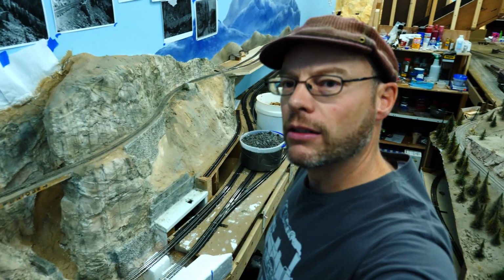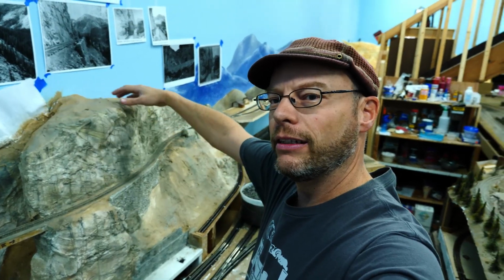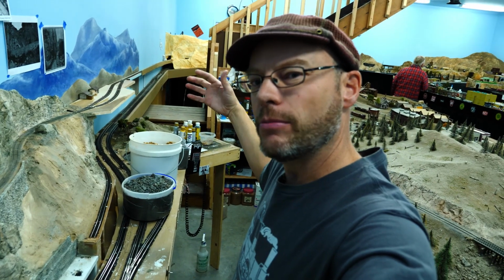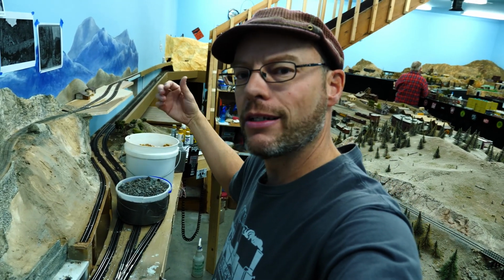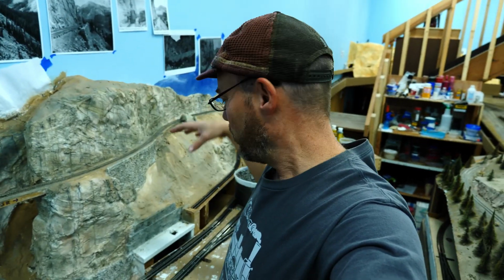So this is what it looks like now. I think I'm gonna start with this area up here. So I'm gonna go ahead and start mixing some dirts and sifting things and sorting, see what I come up with. Maybe start doing something up here, maybe start doing some talus down here, see what happens. So I'm gonna do that, and we'll see you in a moment.